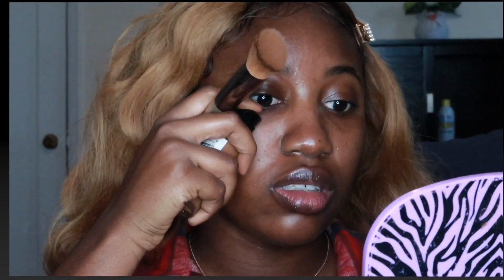I'm going to be applying the foundation with a brush on this side and with a beauty blender on this side. So let's see how the foundation blends out. I took 5 pumps. I'm going to blend that.